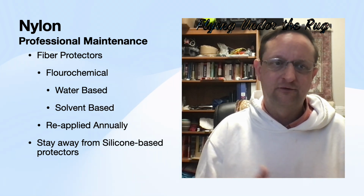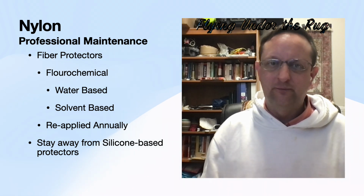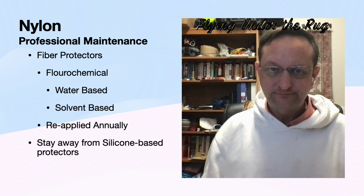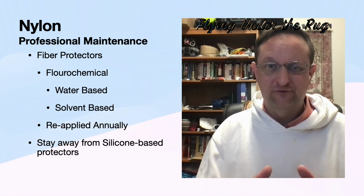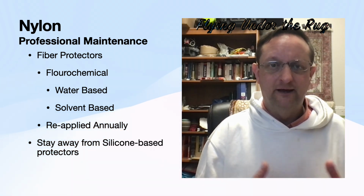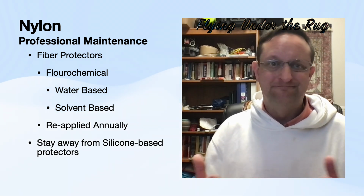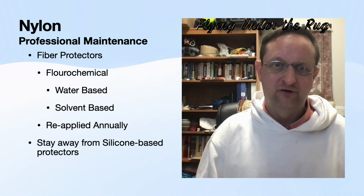There are water-based and solvent-based fluorochemicals out there. Either one is fine. Water-based doesn't smell as bad, but it doesn't dry quite as quickly. It also needs to be mixed correctly if you've got a water-based fiber protector being put on. Those should be reapplied at least annually. Heavy traffic areas like family rooms and master bedrooms, I like to do twice a year, just to make sure that I keep that protection on there.